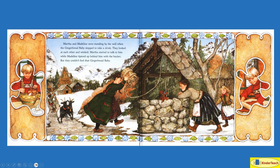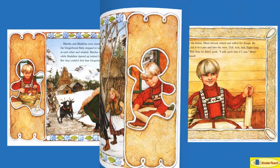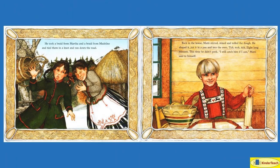But they couldn't fool that gingerbread baby. How does the gingerbread baby get away? He took a braid from Martha and a braid from Madeline and tied them in a knot and ran down the road. So he tied their two braids together. Boy, he's kind of a little bit of a troublemaker.